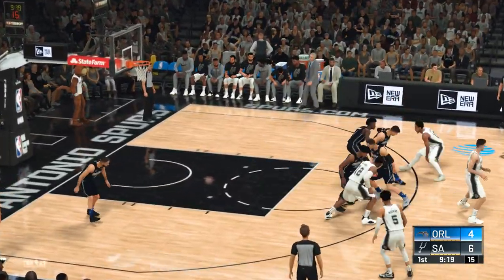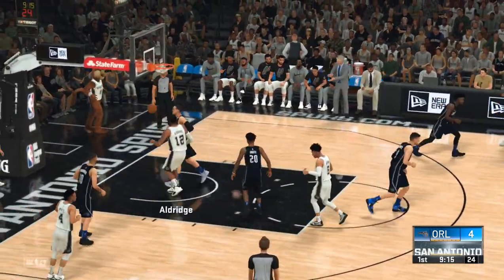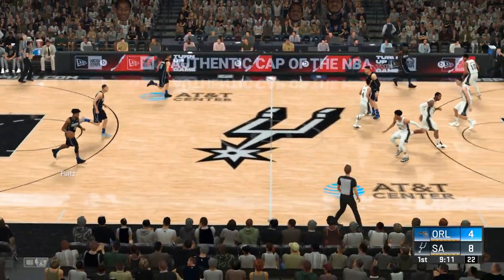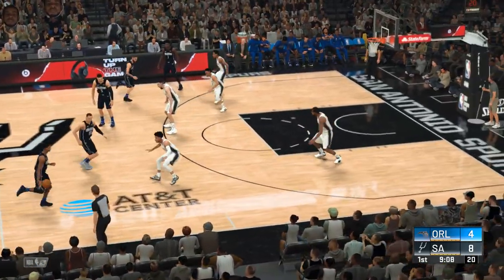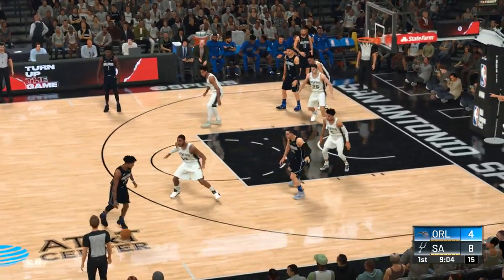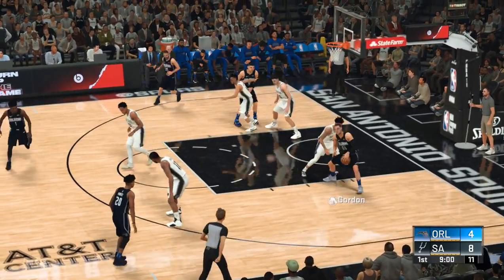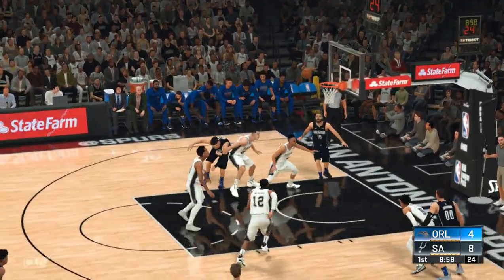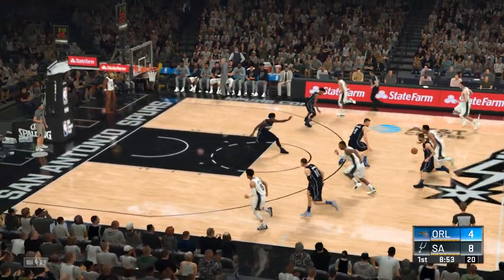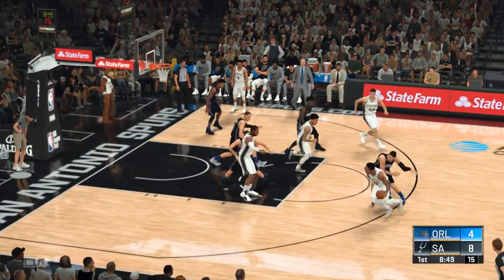Outside DeRozan. Pass to Murray. To the paint. And Aldridge slams it in. Boy, Murray's court vision very sharp. And he's unselfish, too. You love seeing that combination. We're about 3 minutes into this first quarter. Here's Gordon. And just miss after miss right now. And he rushed that one, no doubt about it. The D out of position, you could see the frustration on his face.